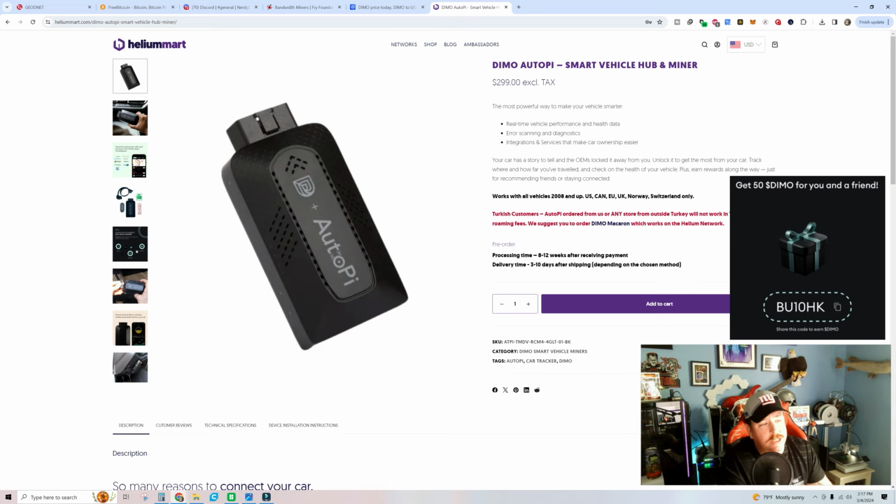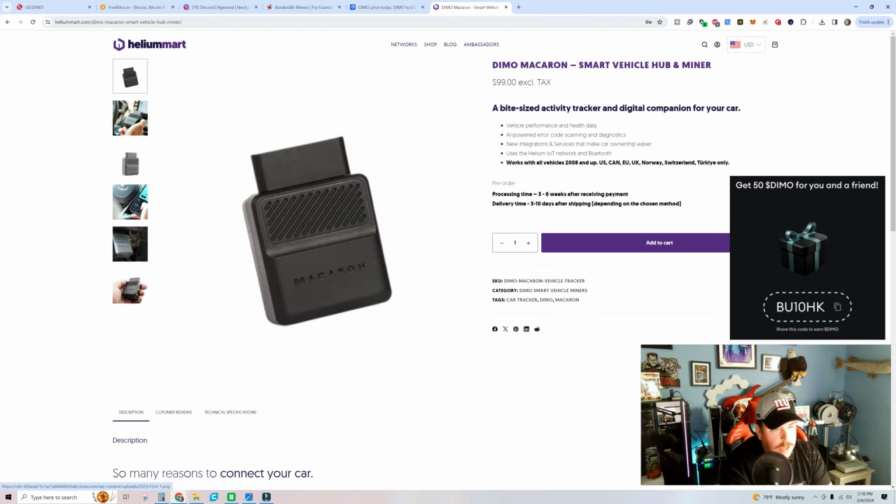And again, with those 3 to 10 days in shipping, these devices are eligible in US, Canada, Europe, United Kingdom, Norway, and Switzerland only. So like China, Russia, Australia, not at the moment. And in vehicles that are 2008 and above. And let's see, I believe the Macaron is in the same 2008 and above. And this one also includes Turkey as well. So we're gonna talk about the Macaron, and this is a $99 device. We're not even gonna include taxes right now, because your taxes may vary.